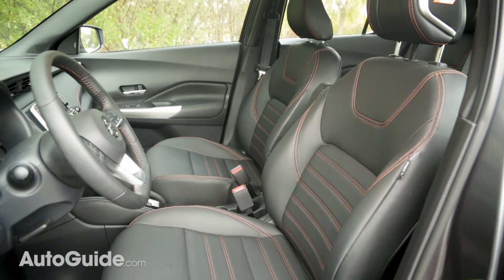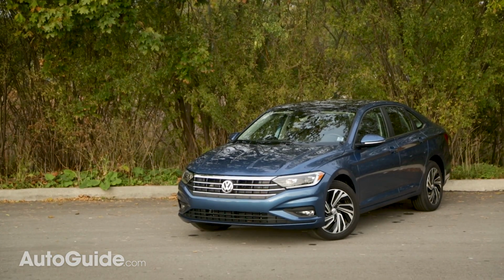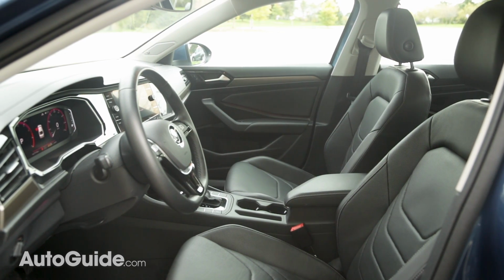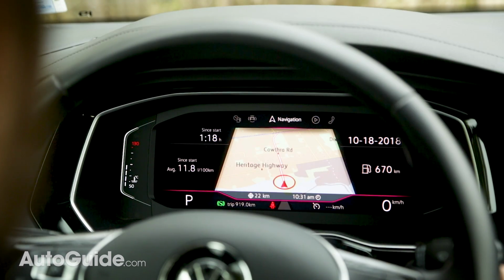You can tell that designers want crossovers to feel like an open room with some chairs in it, rather than a focused cockpit. Jumping into the Jetta, you get to see the benefits of a car that's a class above. Compare the quality and it seems like you're getting more for your money in the Jetta than the Kicks. Like the Kicks, there's a lot of technology, and a lot of it seems more impressive. There's a larger touchscreen with Android Auto and Apple CarPlay, as well as a big virtual cockpit.